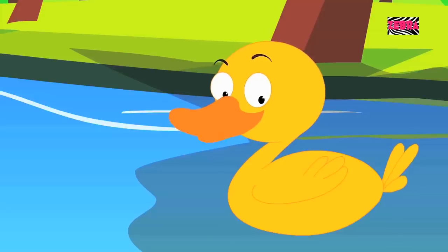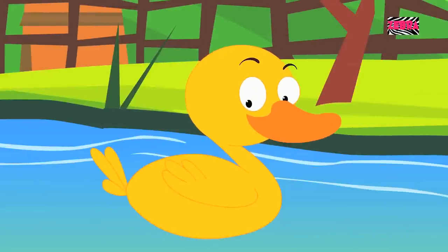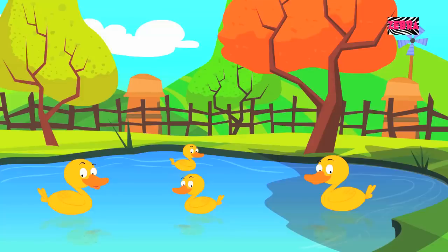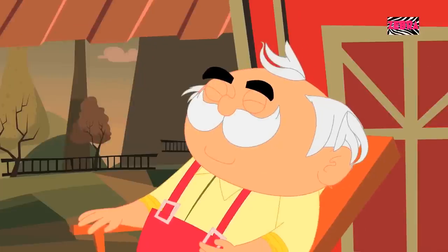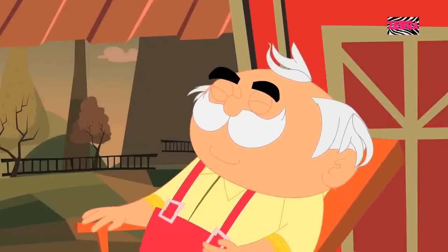E-I-E-I-O. With a quack quack here and a quack quack there. Here a quack, there a quack, everywhere a quack quack. Old MacDonald had a farm. E-I-E-I-O.